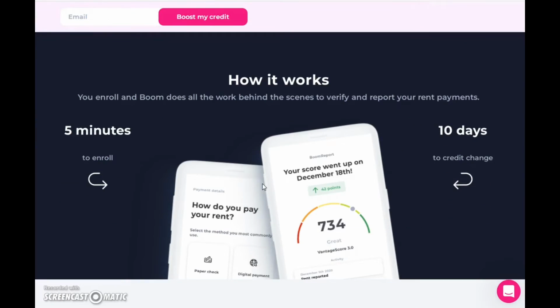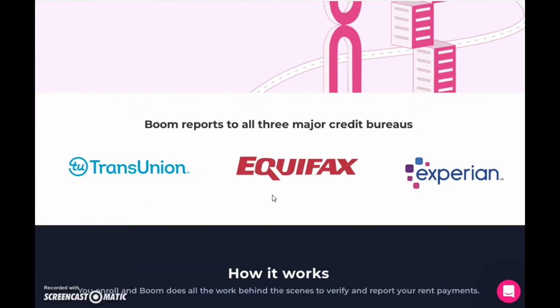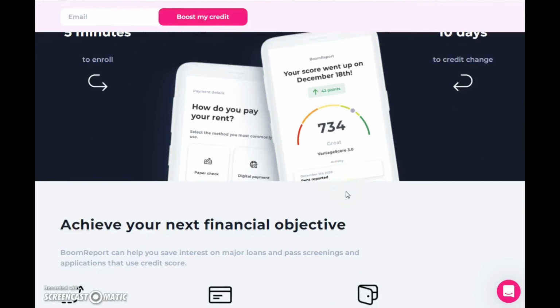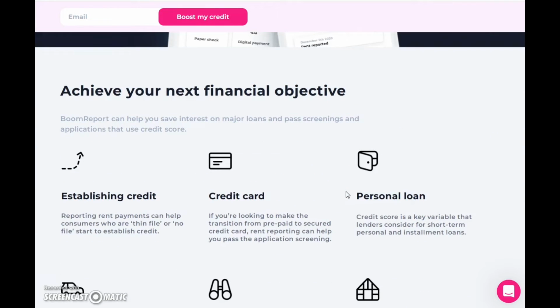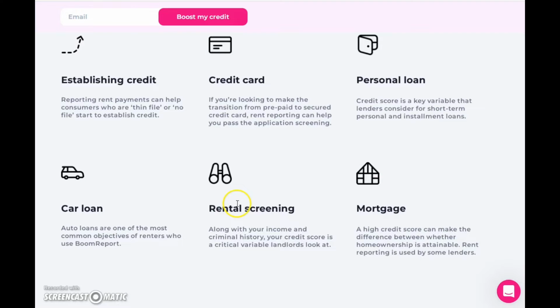It takes about 5 minutes to enroll. Looking at 10 days before it shows up on your credit file. All three. Remember, we're all three here. And then here we can go into it, and if you click the link and enter in your information, you can see all of this as well, just like I am viewing it now. Established credit is good for credit cards, personal loans, car loans, rental screenings.